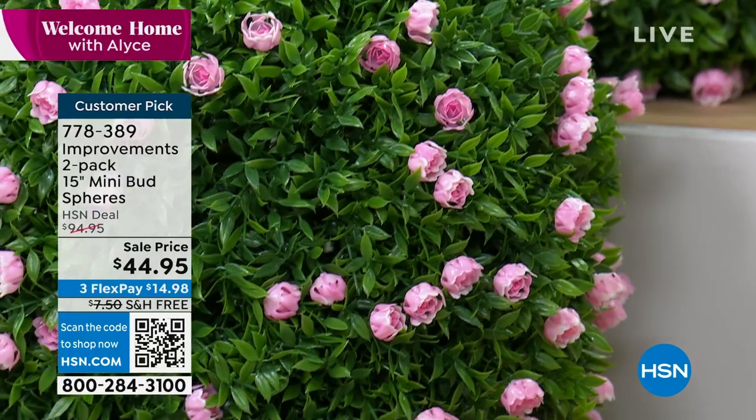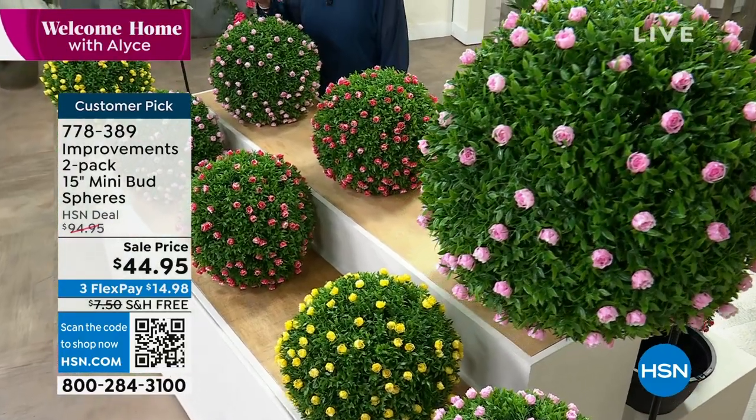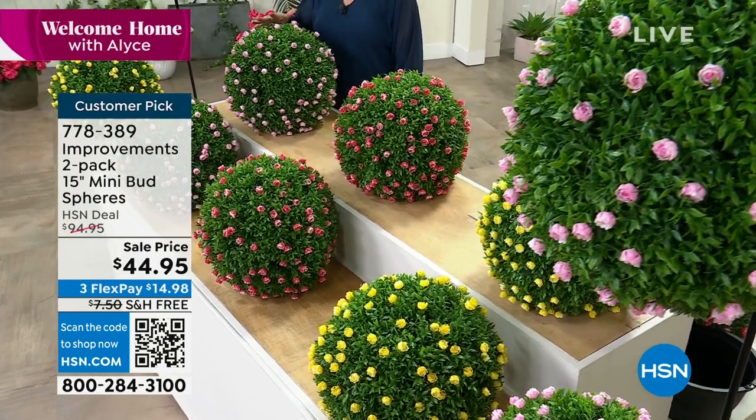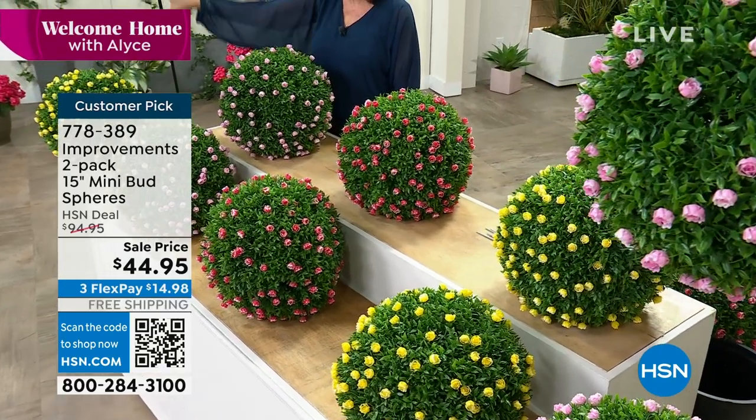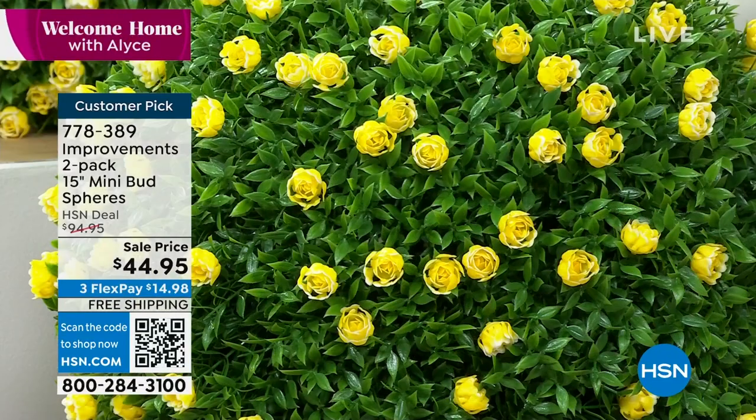On sale at $44.95. So again, you get two of these, and we are taking $50 off and doing free shipping and handling. So we have them in this really pretty yellow. Look how bright that is. I almost wish we had one of the old ones to show you the difference between the two, because I think you will absolutely love this.